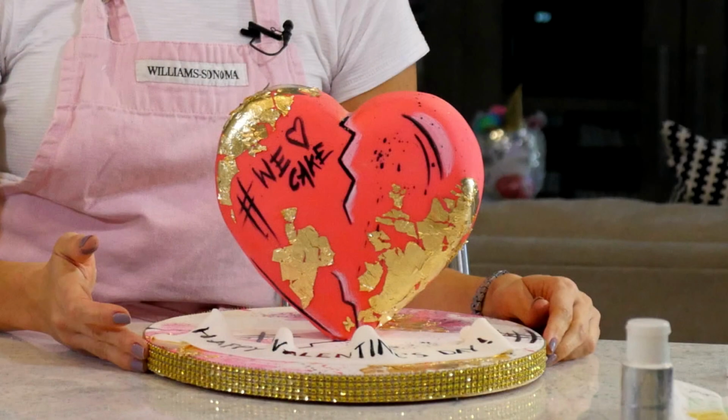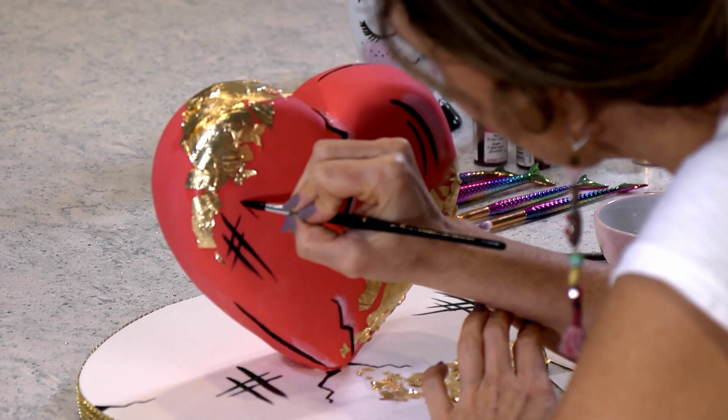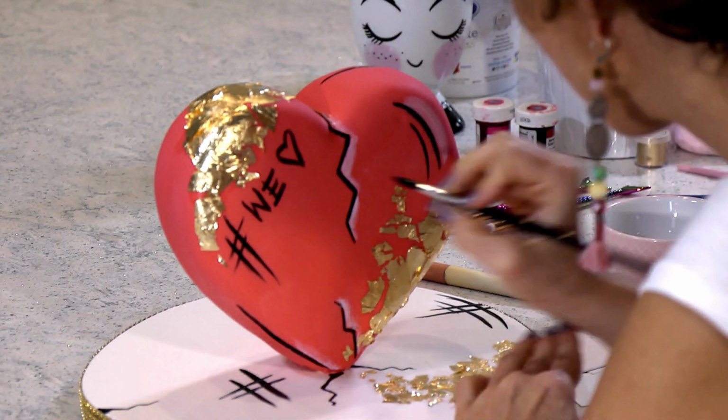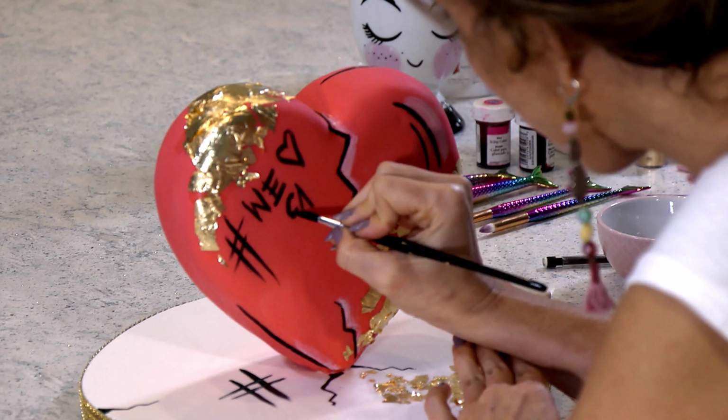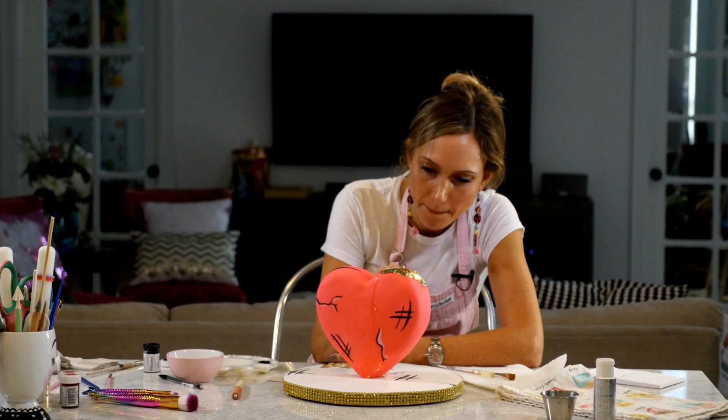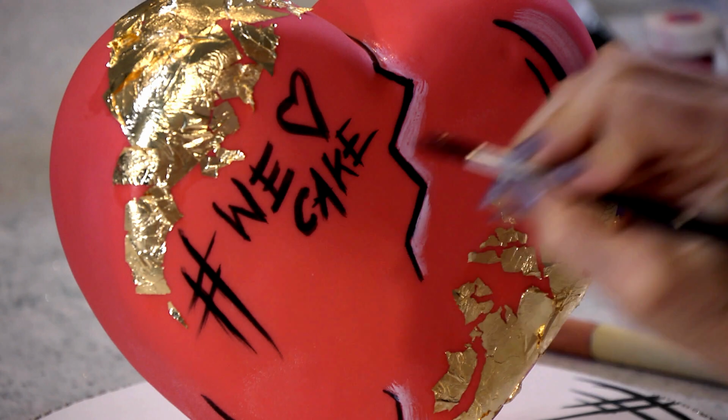Oh, and I love this heart-shaped cake. I showed you guys how to make this one on one of the first videos I released, and you guys can go back and look at it. It was so fun to make, and I just think it looks super cool with all the gold and everything. So I'm very proud of that one.